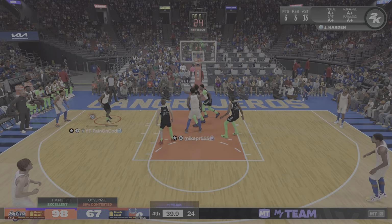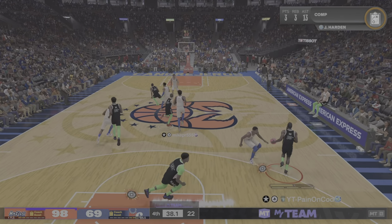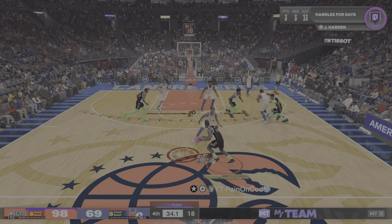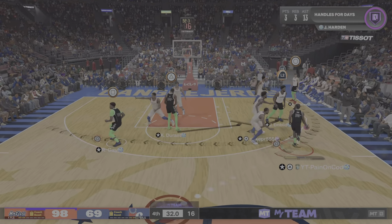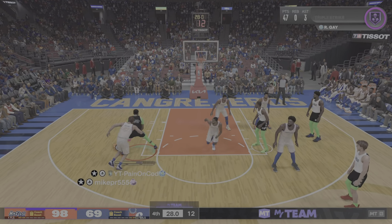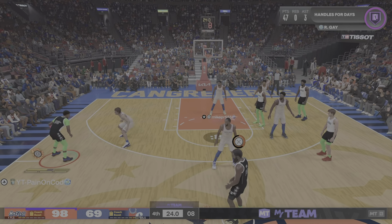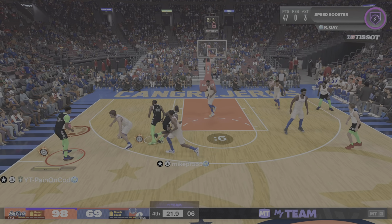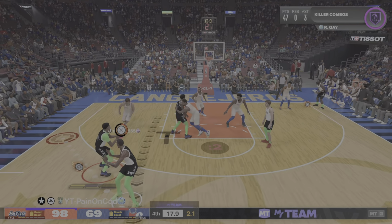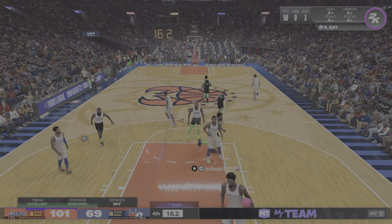Here's Embiid. And Tampa getting another bucket right there. And the sheer size of Embiid poses so many problems for the opponent. And he's using it well to score inside against him. Gay outside. Fades away. And again, Brooklyn with the triple.